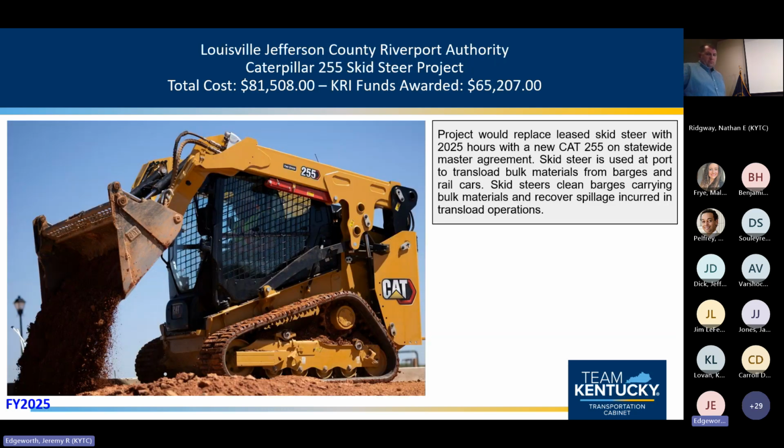Louisville Riverport Authority was awarded $65,000 for a new skid steer. Skid steers are used obviously on the ports for moving a lot of goods around, and when they bring barges in to unload them, after the cranes have picked up as much as they can, they'll actually swing a bobcat into the barge, and the bobcat will move all the material into a central pile so that the crane can continue to move the goods around and offload them. So these skid steers are critical for moving goods on a port, and so Louisville Riverport Authority was awarded $65,000 to replace theirs that is getting up in years.